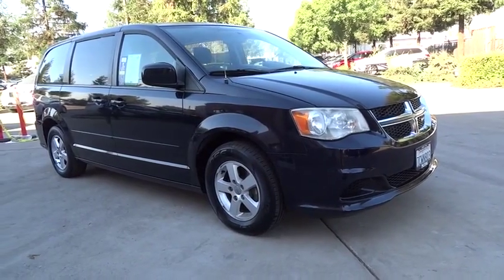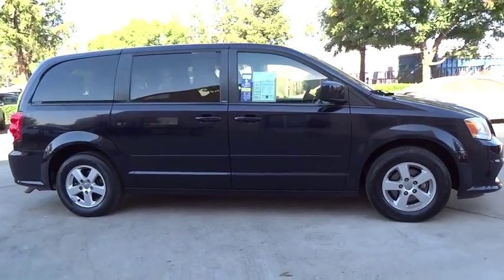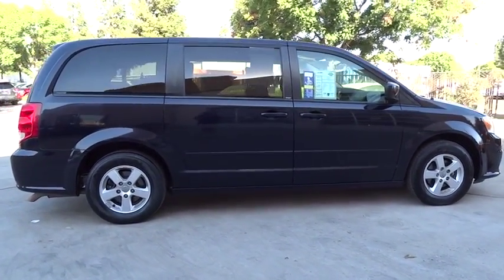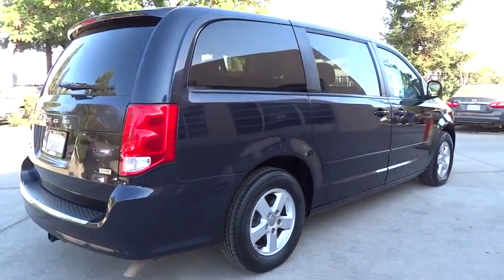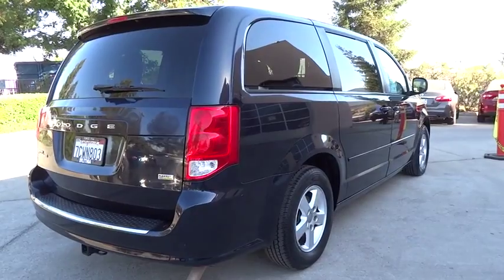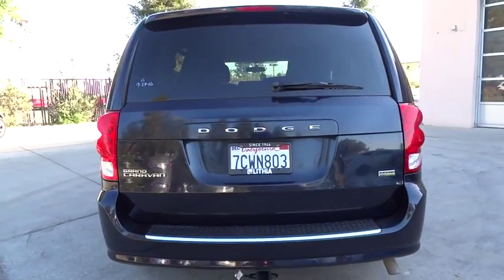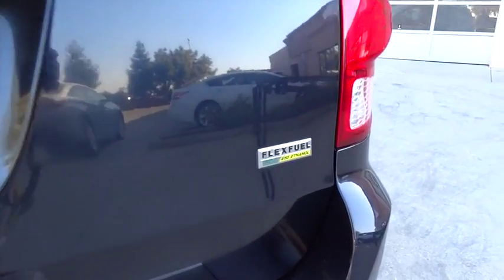2011 Dodge Grand Caravan. The Dodge Grand Caravan received the government's highest front and side crash rating of 5 stars. Its vast interior is widely praised, with an innovative seating arrangement, versatile cargo storage, and enough entertainment features to keep the kids entertained on road trips. This vehicle has less than 70,000 miles.